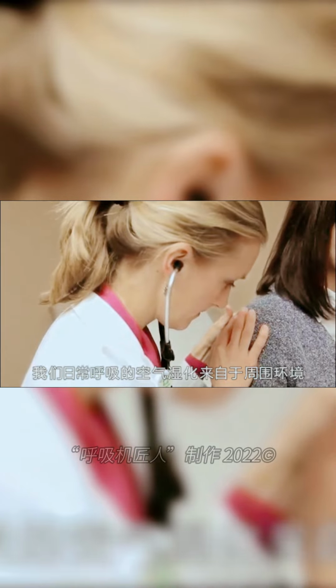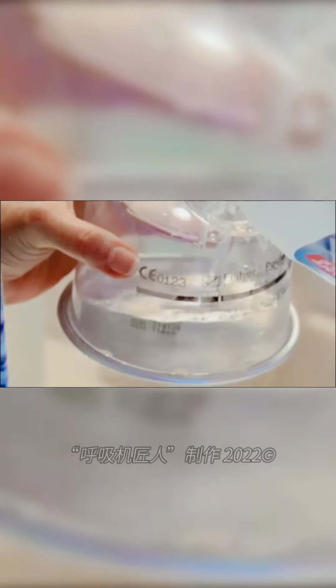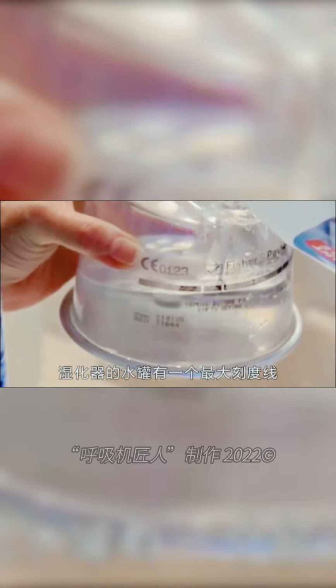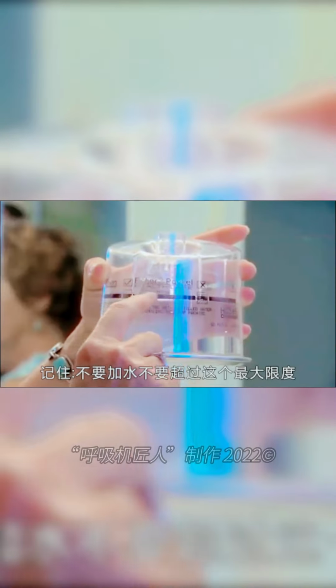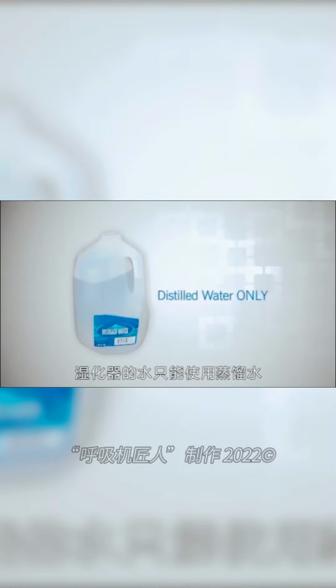The air you normally breathe is humidified by the environment. A heated humidifier is provided to prevent the drying of your nose and mouth. A heated humidifier is added to your PAP machine to increase the level of humidity. The warmer the water, the greater the humidity. The humidifier water chamber is marked with a maximum water fill line. Remember, do not overfill the humidifier. Use only distilled water in the humidifier.